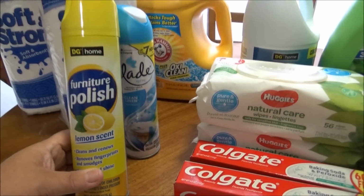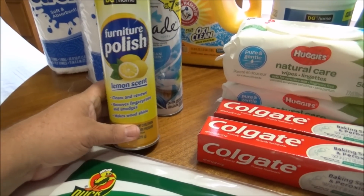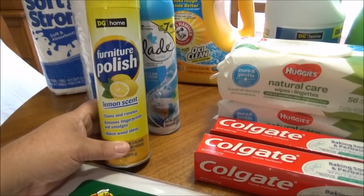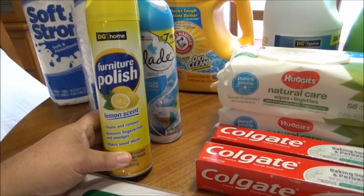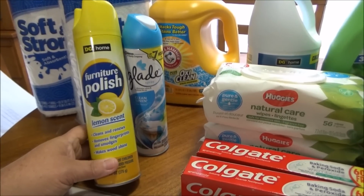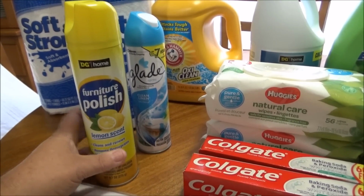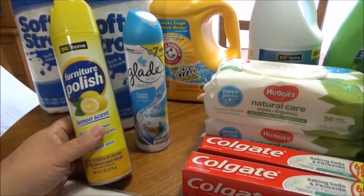Let's see. I picked up some furniture polish. I just get the Dollar General brand because to me, furniture polish is furniture polish. I've tried several different kinds and they all do the same job. So I always get the cheaper can here. I think this was $2 for the can. Just no name, Dollar General brand.